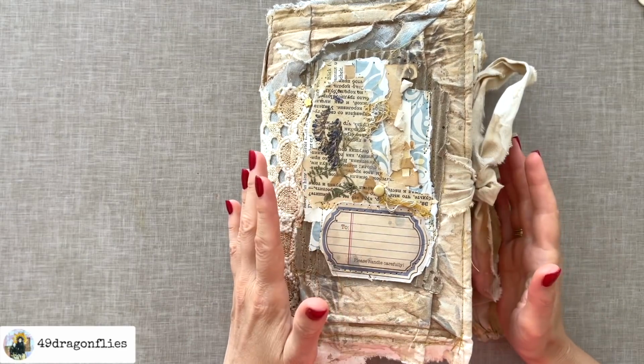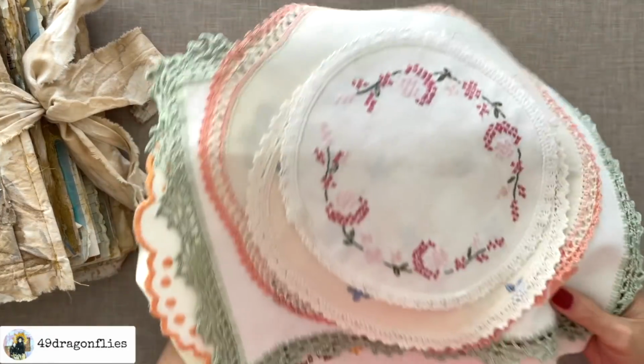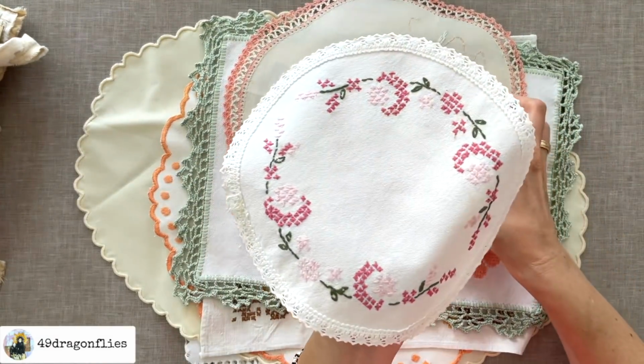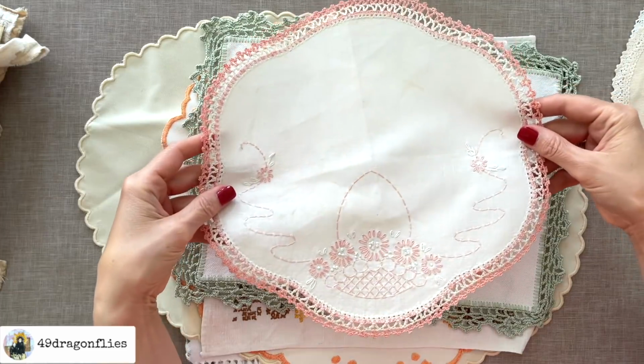The first thing we got distracted with was a flea market. I mean, how could we not go to a flea market? So I want to show you some of the linens that I found there. And they're just so adorable. I'll just give you a very quick view here.